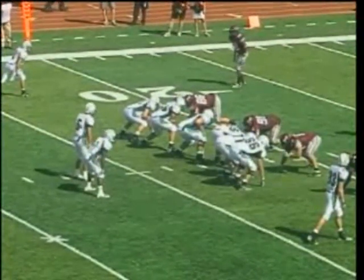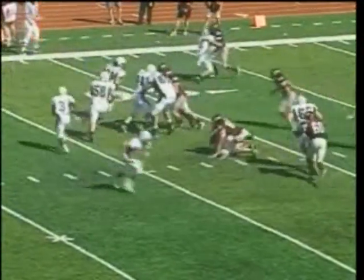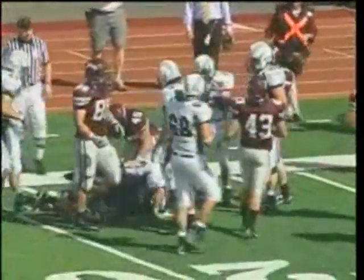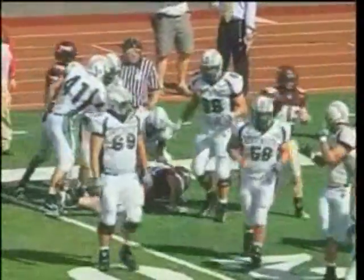Dartmouth trails 13-10. Jenny has Dartmouth 2nd down, short from the 22. Give it to Milan Williams. He'll try to cut outside left and should have the 1st down. It'll give Dartmouth a new set of downs with 1:30 to go.